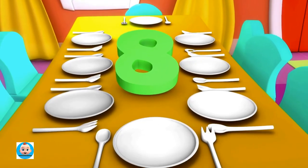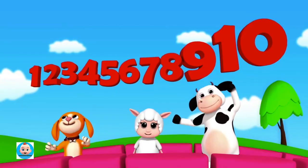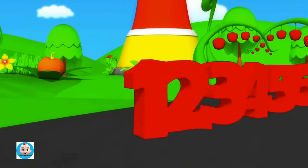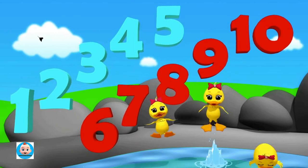White plates, nine in the line and ten little hens. There are your numbers, one to ten. Nine in the line and ten little hens. There are your numbers, one to ten.